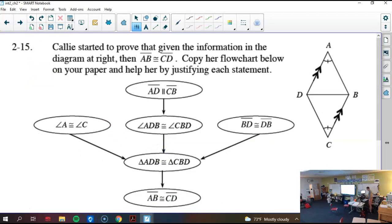So Callie is one of those middle schoolers who's halfway doing her homework. She made a flow chart, but what is she missing? She didn't write all the reasoning. Yeah, there's no reasons. You guys want to help her out by writing reasons for her? You can go up there if you want. Wait, how would she know that? Yeah, that's the whole challenge here. How does she know that? Can I go to the bathroom real quick? Yeah, absolutely.